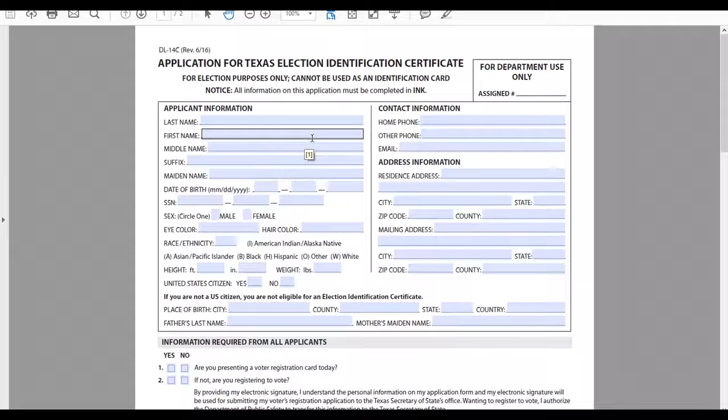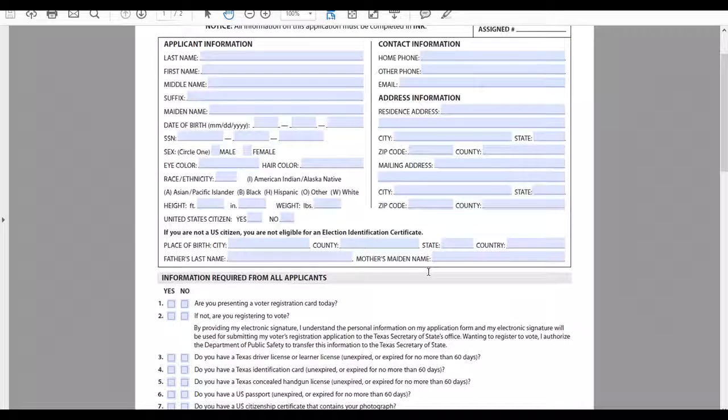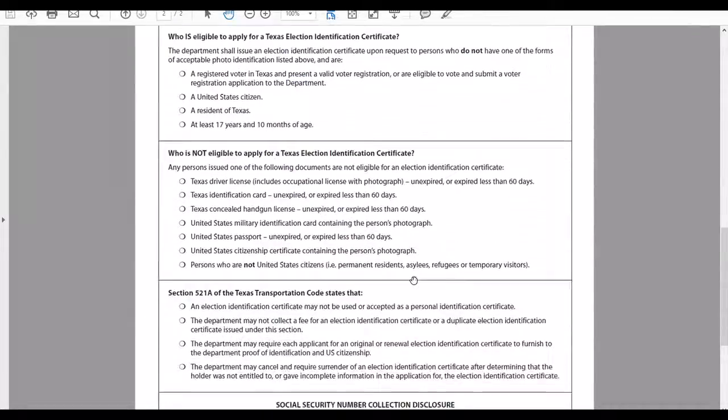It's literally just contact information of the applicant, and about the only thing you need to know is your father's last name and your mother's maiden name. I would venture a guess and say that there's not a lot of people that don't know that. And a bunch of check boxes, and you need to have it notarized, which could probably be done, if not at the location where you're submitting this. Any bank has a notary public that can notarize a document for you, witness it, and you're done.